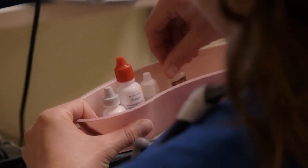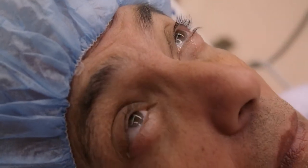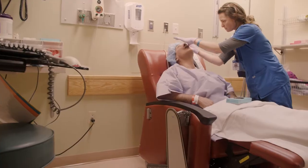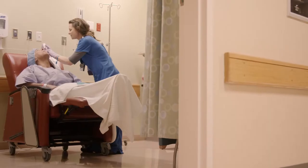I'm not a morning person, but I have to do this. I'm gonna have you tilt your head back and look up for me. Most of the time, we do not put the patient under, so there is no general anesthesia. I was awake for it, which sort of scared me ahead of time, but the drops have helped a lot. And I gotta tell you, there was no pain, no discomfort, nothing.